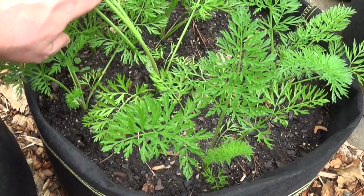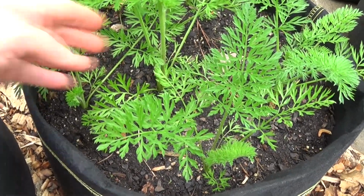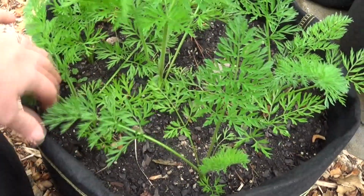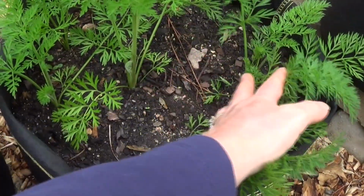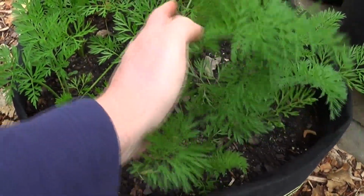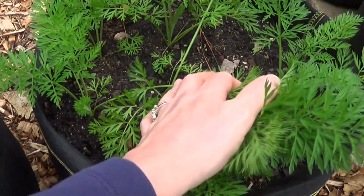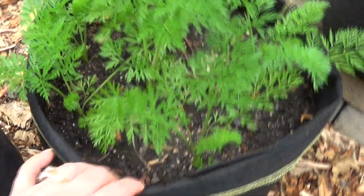So we've been pulling these out now. It's gotten a little bit warmer. It's about 80 degrees today, even though it's overcast. But these are the most mature of all my carrots that I started from last year. So these guys were kind of a surprise. So I may try this again and try a couple of carrots in grow bags.